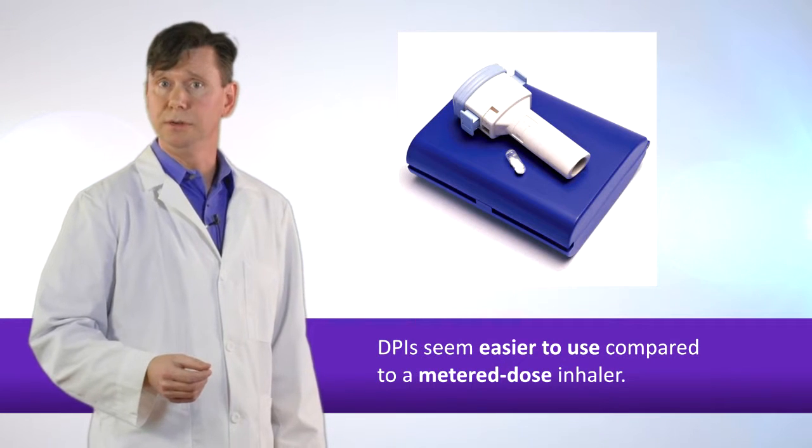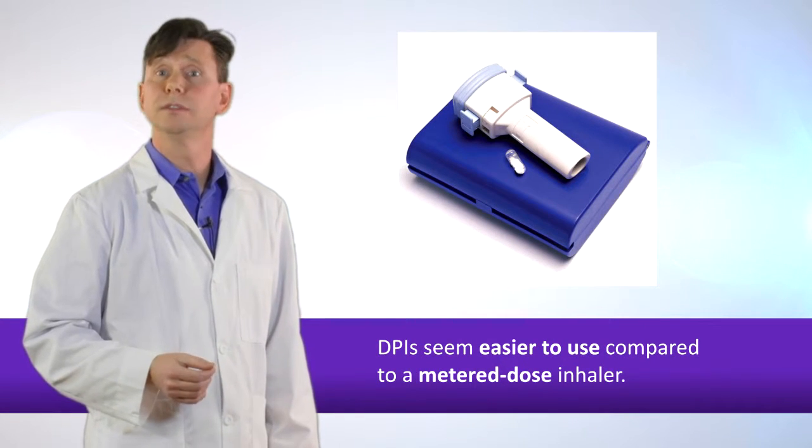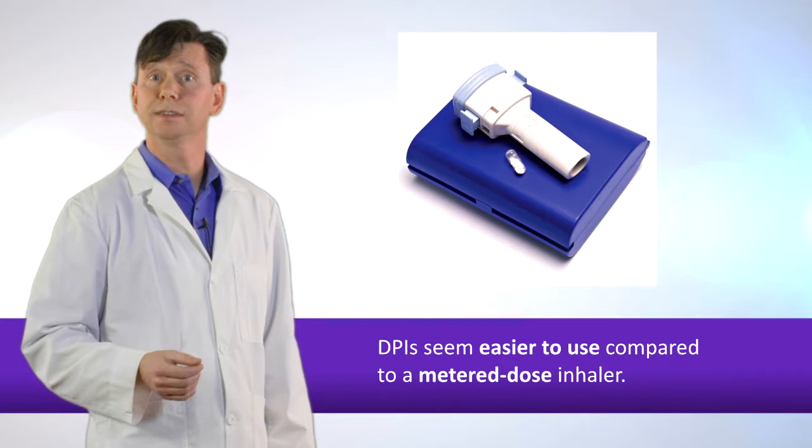DPIs seem easier to use compared to metered dose inhalers. There certainly are fewer steps and less hand-to-lung coordination required. But unfortunately, incorrect technique with DPIs impairing drug delivery is still too common.